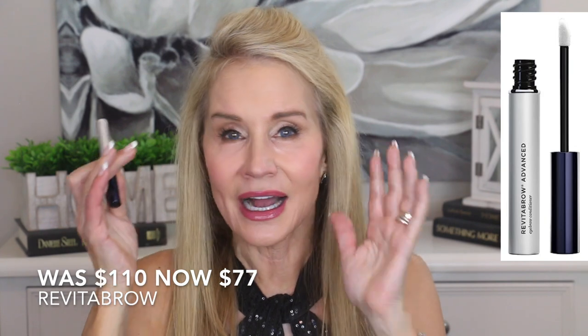And in terms of my brows, I use the Revita Brow Advanced Serum. And this has been really helpful for me because I tend to lose my tails. I think it's hormonal, but I'm well past 60. And when I went through menopause, all of a sudden my brows got very sparse and my tails were non-existent. My brows kind of stopped right here, especially I think it's this side. But ever since I've been using the Revita Brow, it has really made my brows grow in much more thickly.